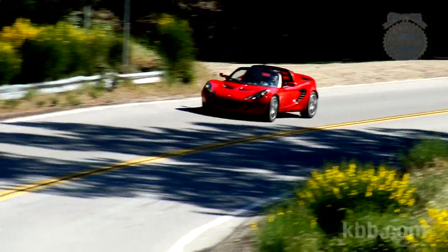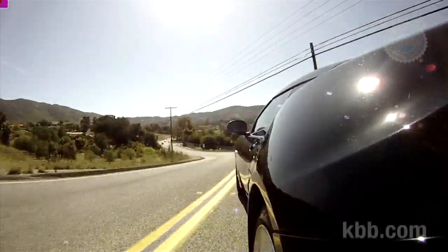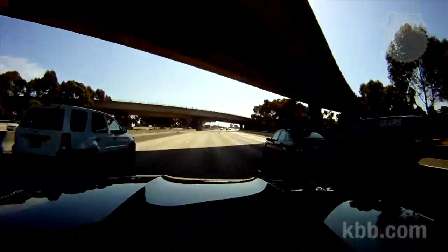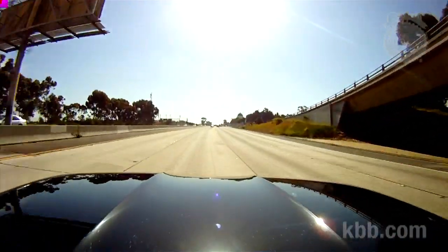An entire day spent driving an Elise is exhilarating but exhausting. Not so in the Evora. It's a kinder, gentler Lotus. The seats are supportive yet soft and comfortable, the ride is firm but not fatiguing, and interior noise at freeway speeds is minimal, for a Lotus.